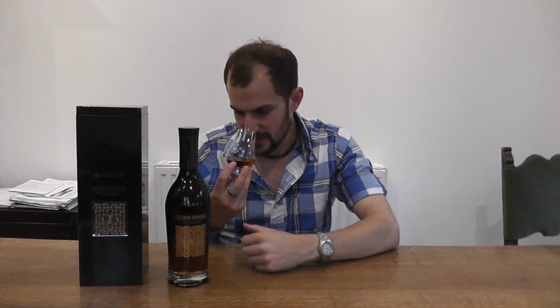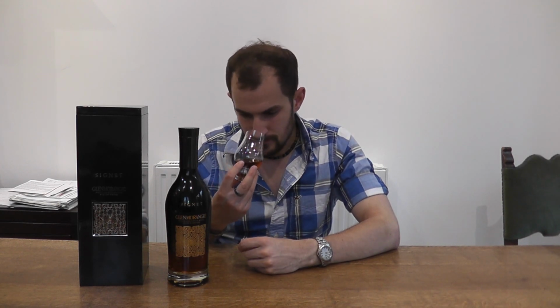And again, going back to the Glenmorangie style, I'm getting orange, but it's more in the form of marmalade cake, so that cakey, sweet, rich, just kind of creamy orange.